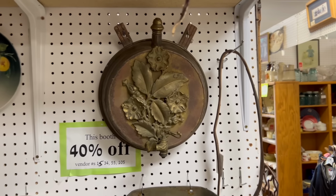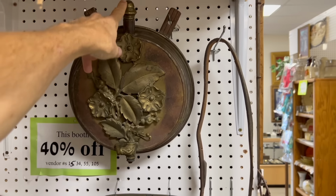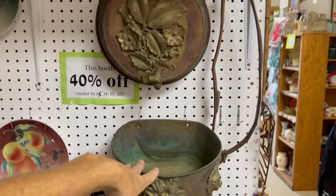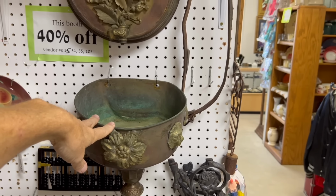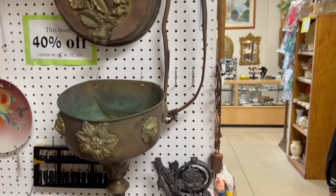Another 40% off booth. This is an interesting font here. Here's your top piece where you fill with the liquid and then it drops into here. And that actually looks like it has a fair bit of age. That might be very attractive on a wall somewhere.